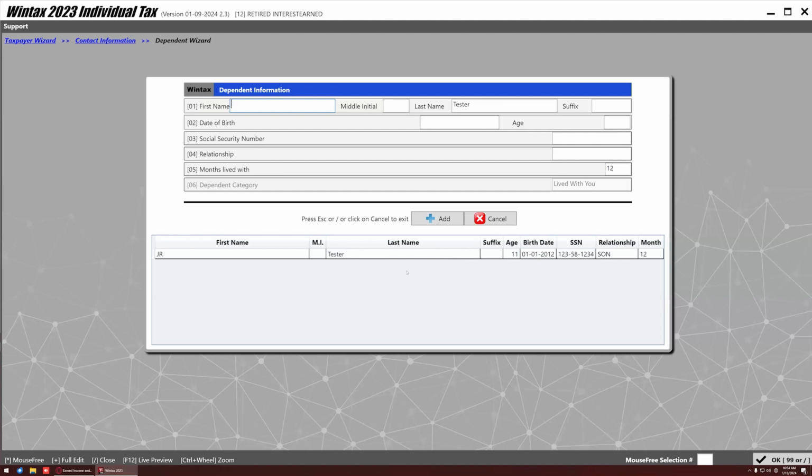The reason for that is because sometimes they have more than one kid and you have to add multiple. So when you add, it frees that up and adds it, and it puts the top part again available for you to enter information. So always make sure that your dependent, whenever you add them, is listed down here. Once he's down here, it means it's been added to the program.